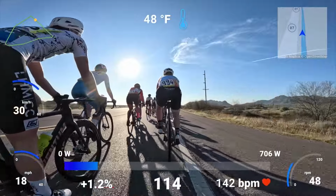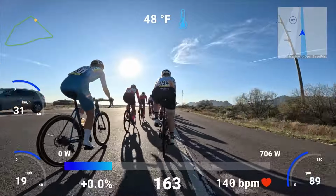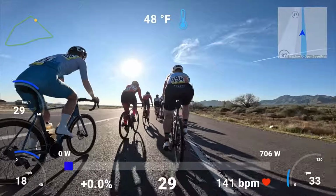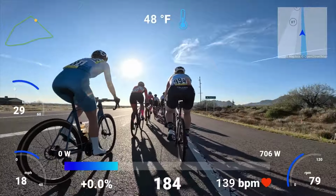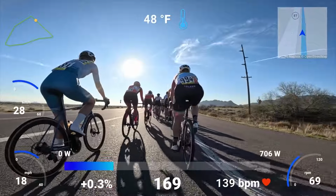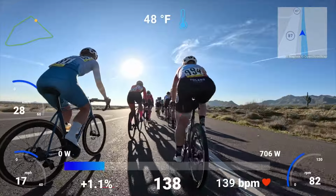And it's interesting because I wouldn't have thought I was doing 200 watts at any time in this section, but perceived effort when you're out there is definitely different than what the reality is. So just those little short accelerations or higher watts.